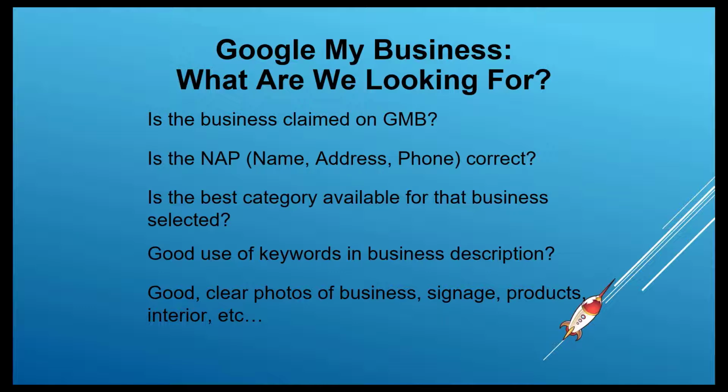We look at the categories that the business has assigned. Is it the best category available for that business? Within Google My Business, you can select multiple categories. So if you are a heating and air company, there are categories for heating contractor, heating repair, air conditioning contractor, HVAC contractor.